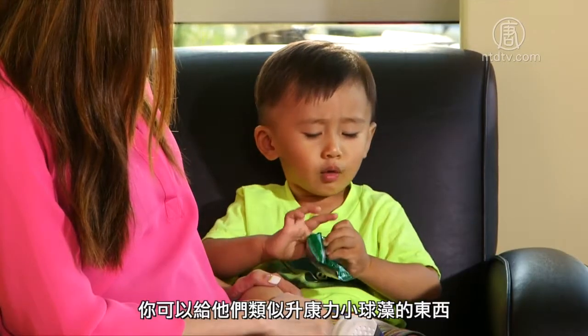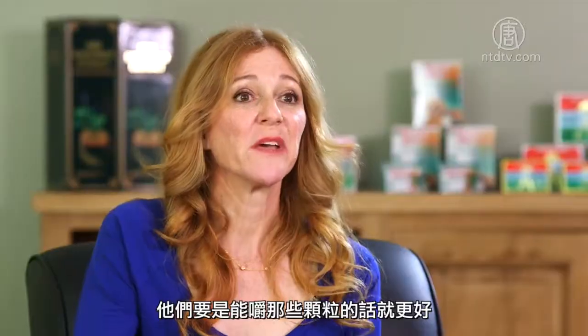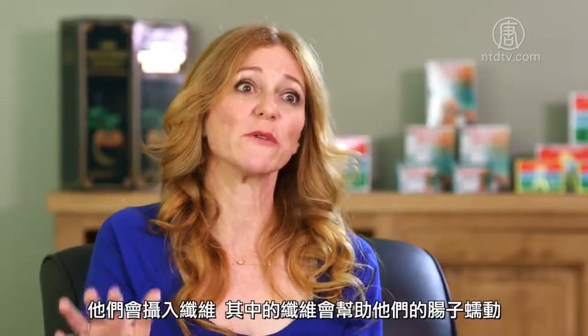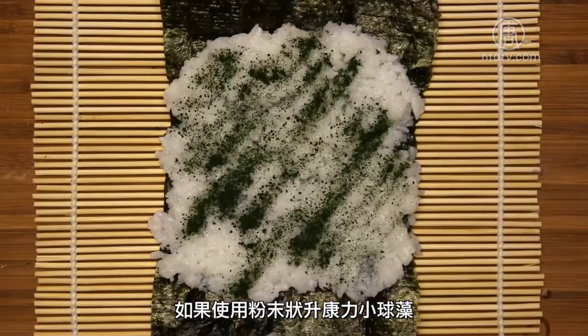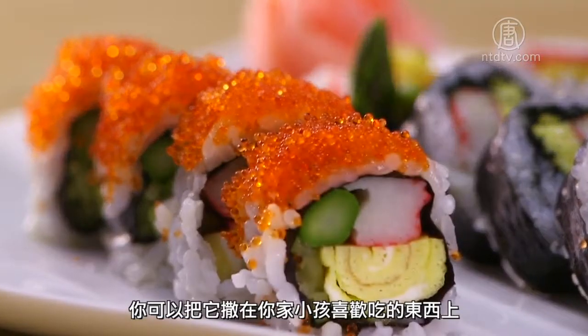You can offer something like the sun chlorella and get them a serving a day, or a child serving 2 times a day, that would be great. If they'll chew the tablets, that's fantastic. They're getting fiber, and the fiber in that is going to help them move their bowels along. As well, there's a really new, improved powder form of the sun chlorella that you can sprinkle on something your kid already likes, their hot cereal, cold cereal, or yogurt. That would be a great way to help your kid's digestion.